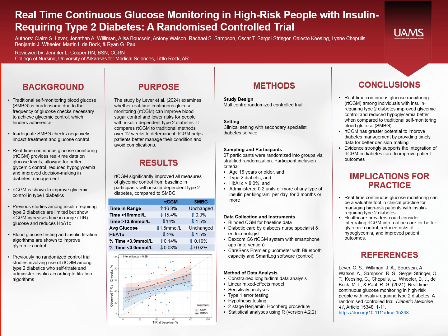Participants were then randomized into the interventional group using the Dexcom G6 RTCGM system with a smartphone app, or to the control group using the CareSense glucometer with Bluetooth capacity and smart log software. Data from both groups was then collected over 12 weeks. Data analysis included constrained longitudinal analysis and linear mixed effects models, among others.